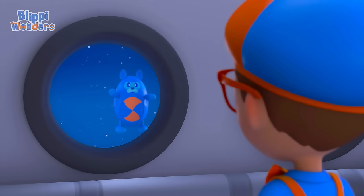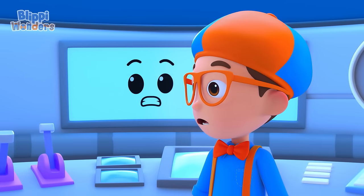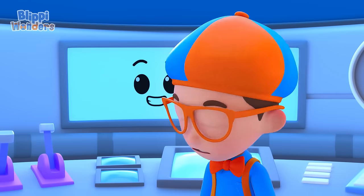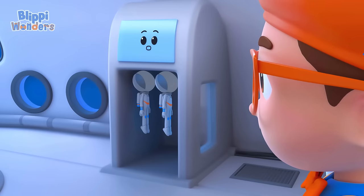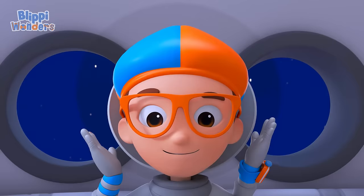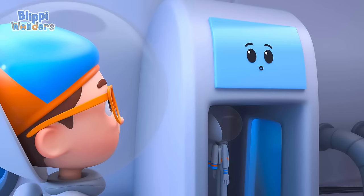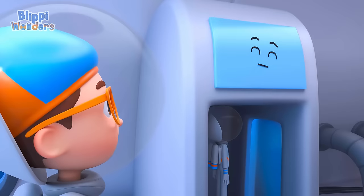Oh no! Debo! How did you get out there? He must have gotten out through the escape hatch. Blippi, I need you to go out there and fix the rocket's navigator. All right! Blippi, wait! You need to wear a spacesuit to go on a spacewalk. Oh yeah! Hey! Come back here, Boot! Now you're ready. The spacesuit will protect you from the cold temperatures of outer space and provide you with air so you can breathe.